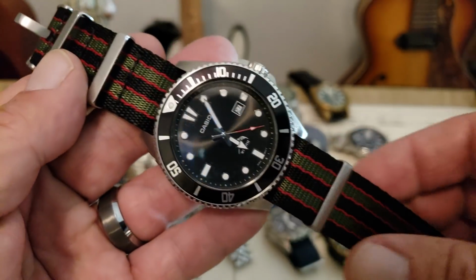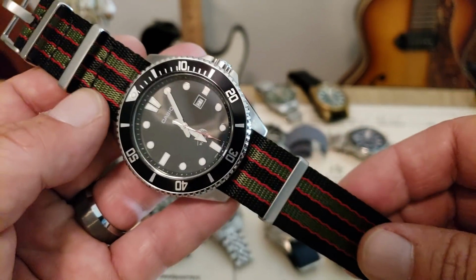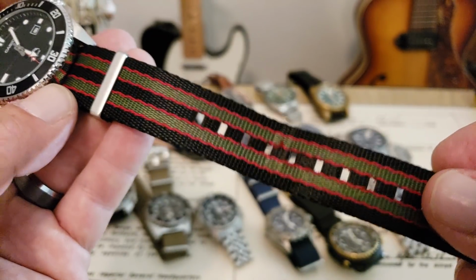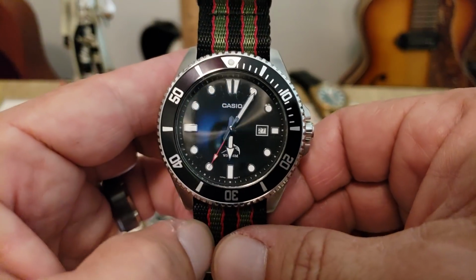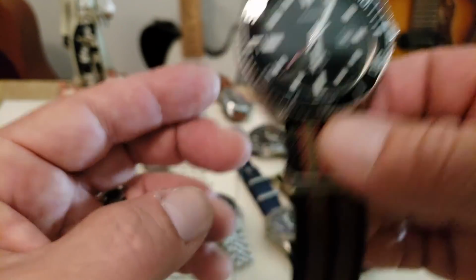Now I have this paired with a Blue Shark strap, and I think this is their Alpha series. This is one of the original seatbelt straps out there. As a matter of fact, I think they were the originator of that term for the seatbelt straps. It looks really good on this watch, and you really can't go wrong for 50 bucks. It's a great piece in the collection.